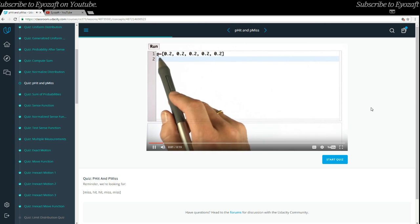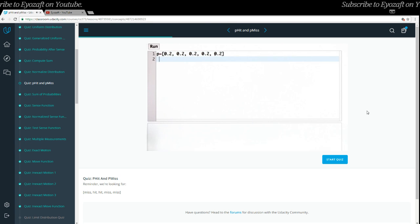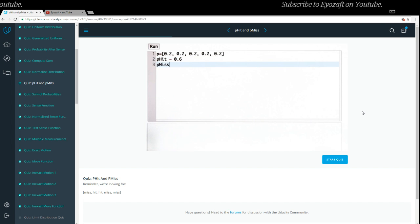So here's our digital distribution again. Here's our factor for getting the color right, or for getting it wrong. And let's first start with the non-normalized version. Write a piece of code that outputs p after multiplying in p-hit and p-miss at the corresponding places.